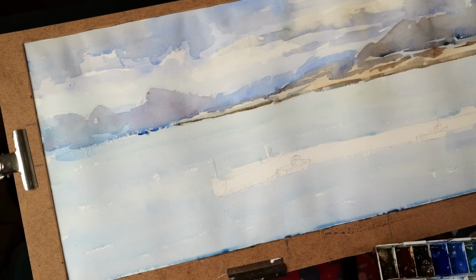I'm going to add a little bit more now to the background hills, so maybe a little bit of a shadow coming in, just to give it a sense that there's something going on there as well. Action again. I like action in pictures.